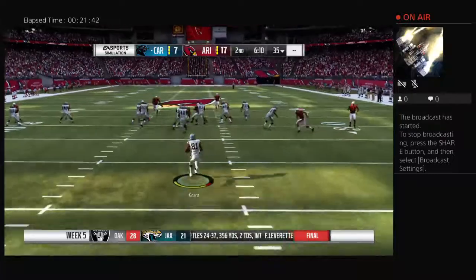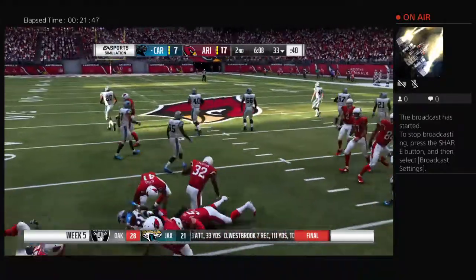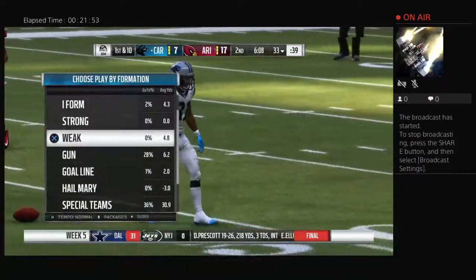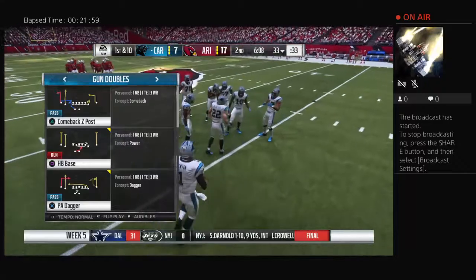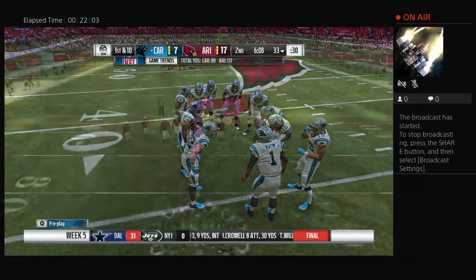Jakeem Grant now to return. And a good effort on the return there. Gets him across the 30 to the 33-yard line. Carolina getting set to take the field. And they had the fumble last time that led to a touchdown. That's a no-no. We'll see what they do here this go-around.